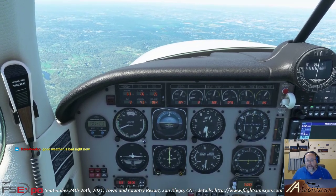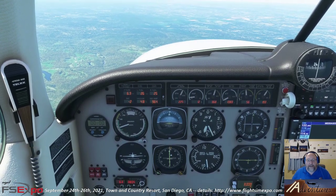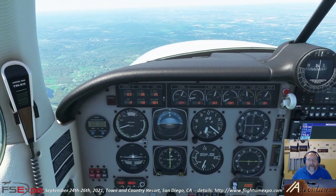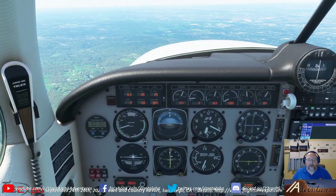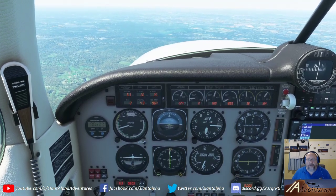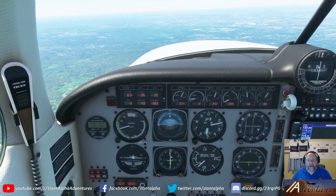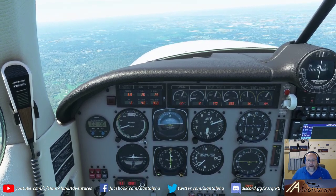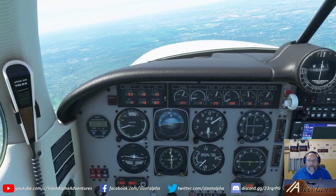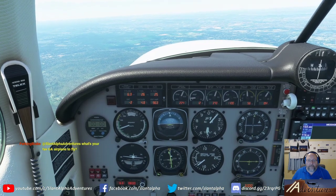Yeah, good weather is bad right now, says Dave. Yeah, it would be more challenging to fly this when you can't see the ground for sure, but we're still going to fly it to the numbers anyway. We're going to fly it to the spec, under the assumption that we don't have visual with the airport. And again, I'm just making minor course corrections to try and keep that needle centered.